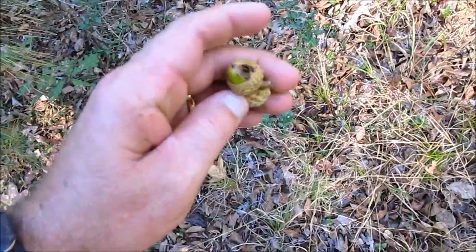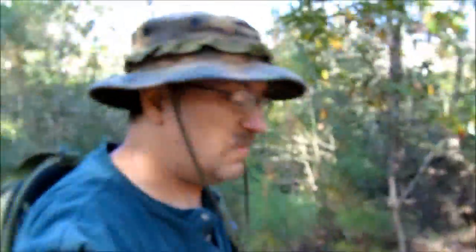Hang on. See an acorn? I think I want to pick that up. No, squirrels done got to it. Or worms. Something already got to it. Alright.